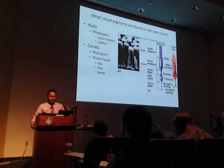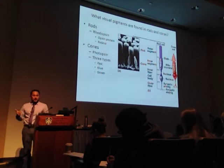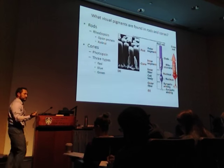And rhodopsin has two parts, or two moieties. It has an opsin protein and a retinol. A retinol is a vitamin A derivative.